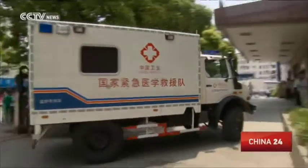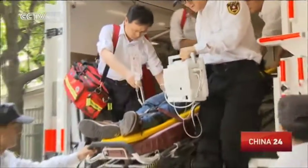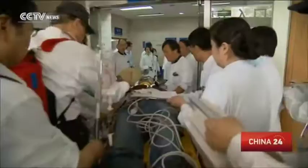So far, 200 emergency rescue teams from 20 countries around the world have been involved in WHO's Global Health Emergency Response System. Song Wenjing, ICS for CCTV, Shanghai.